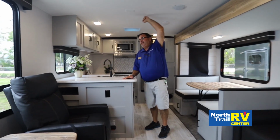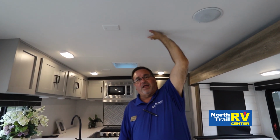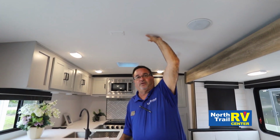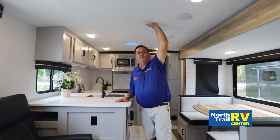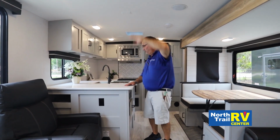I want to point out the ceiling. It's 4 inches thick. It's got a vacuum bonded roof, solid block foam insulation. It's not that loose fiberglass that can bunch up and settle. So this unit can keep you frozen, or it can keep you plenty warm in the winter. It is an all-season coach.